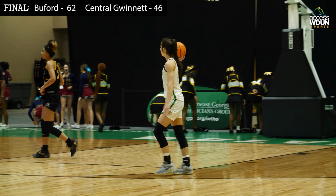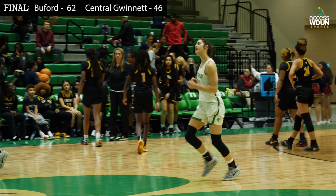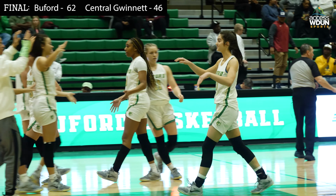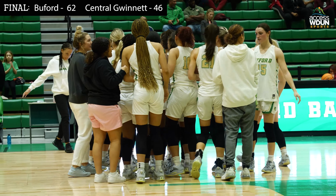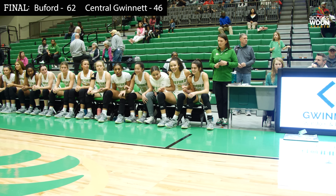And the region championship trophy is coming back to Buford. The Lady Wolves win the region 8-7A title with a 62-46 win here over Central Gwinnett on their home floor. To the region 8-7A.